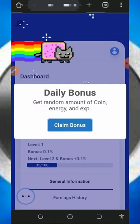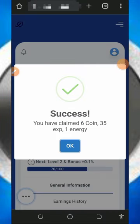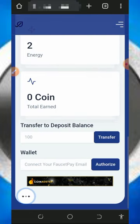The first thing to do here is to claim your daily bonus. So you're going to tap on the claim button. Here you can see we have successfully claimed our daily token. Now all you need to do is to start claiming more of the tokens.